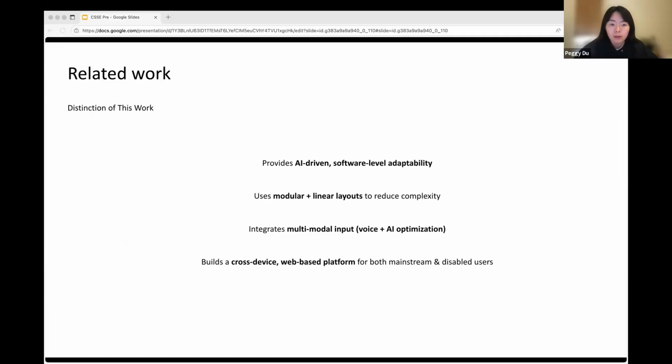As mentioned, competitors have value, but also clear limitations. Adaptive controllers are customizable but costly and limited to a few platforms. Eye tracking and facial tools are calibration heavy and narrow in scope. Voice systems are useful but not integrated with gaming or multi-key action. Our work is distinct because it provides a software-level AI-driven approach, uses modular and linear layout, integrates multimodal input, and importantly, builds a cross-device web-based platform that is accessible to all.